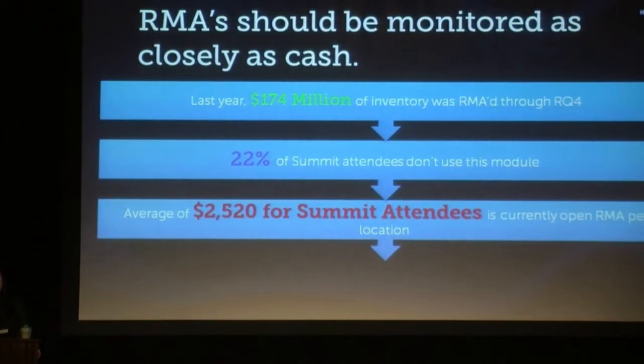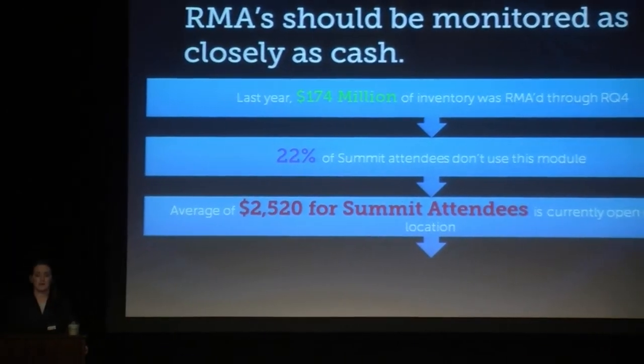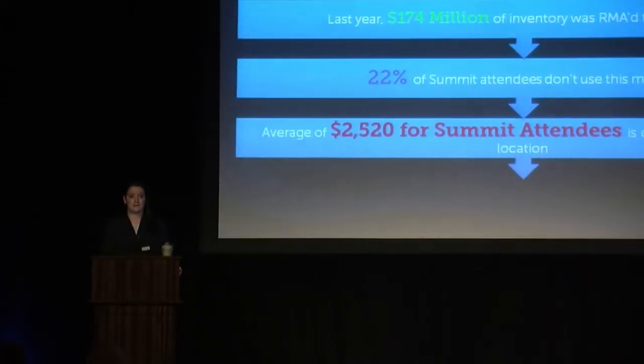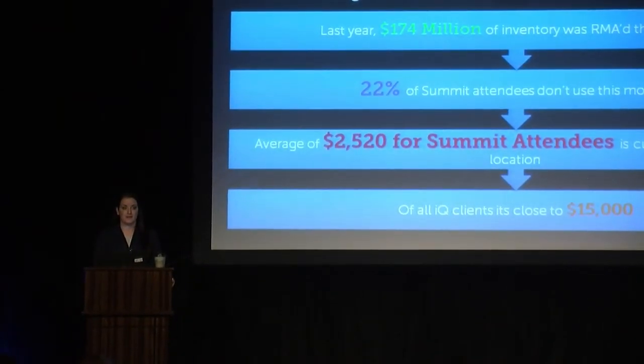For those of you attending, on average, you have $2,500 per location outstanding in RMAs that have not been received back. So that's 5 or 6 phones, and that's a lot of money sitting there outstanding per location. When we look at our entire customer base, the number is actually way worse, $15,000 outstanding per location. But we can just focus on who's here today and how we can fix it.